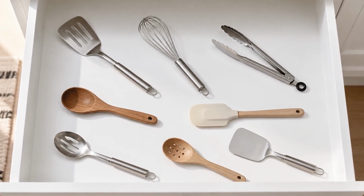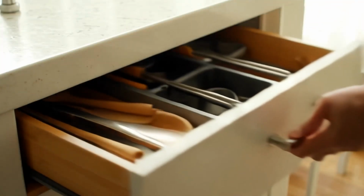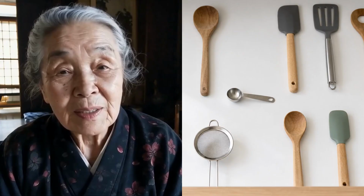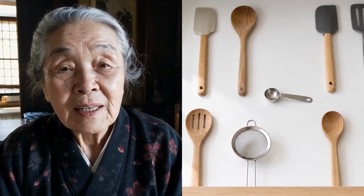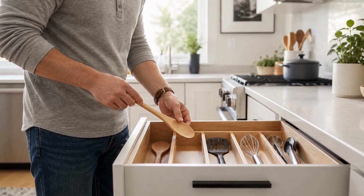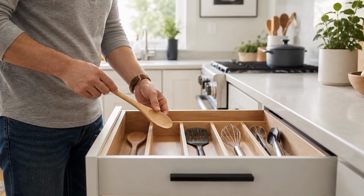The physics are simple. When objects have air between them, they do not press. Your hand slides in. The drawer closes without resistance. The metal does not rattle because the utensils rest flat with room around them. The sensory shift is immediate. You pull the handle, the drawer glides. You reach in, and your fingers find the measuring spoon without moving 3 other things. You drop it back in, and it falls into place. The drawer clicks shut on the first try, smooth and final.